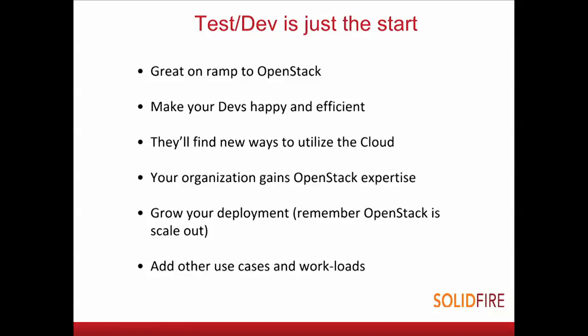And the key about OpenStack to remember is you can start small and scale out, and you can seamlessly scale out. So start off with a 10-node deployment for your devs to use. And then as you grow and you decide that, hey, I want to actually start deploying some of my Salesforce workloads on here, just add more nodes. Just scale it out. Add a new tenant.